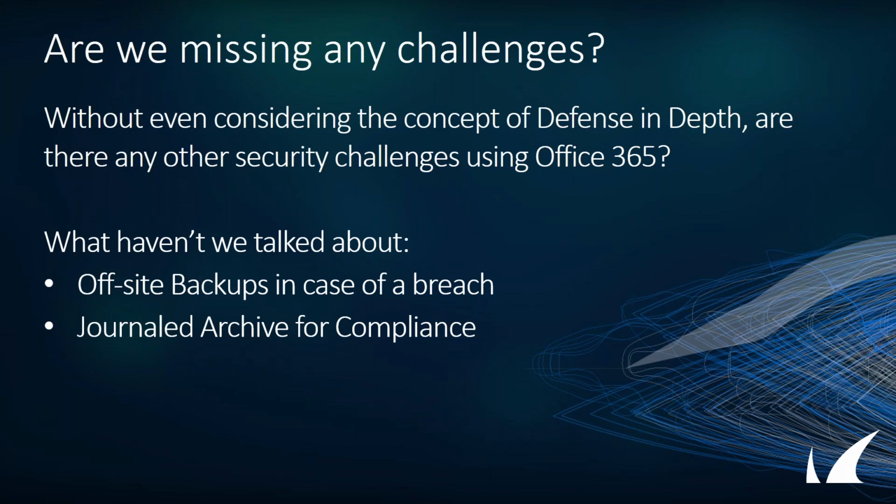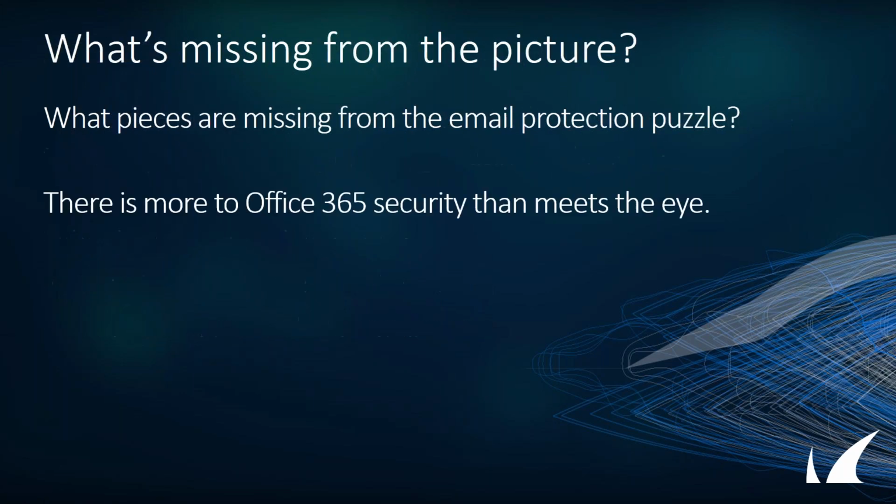Then there's a journal archive. If you're in an organization or industry that requires archiving for your email, such as legal, finance, the medical profession, even education, you can have cases where you need to keep email communication in an untouchable, immutable form. And while Microsoft gives you the option to put a litigation hold on a mailbox, until that hold goes in place, users can actually delete their own email. So that's something we cover that Microsoft by default isn't protecting you against.